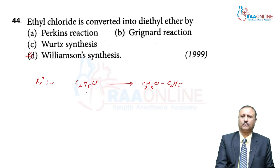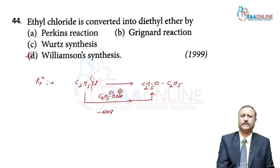Why? This ethyl chloride reacts with sodium ethoxide, C2H5ONa, to form NaCl, and when NaCl is formed, this bond is broken down and it is converted to C2H5 O C2H5. So this ethyl chloride is converted by sodium ethoxide to diethyl ether, and it is called Williamson synthesis.